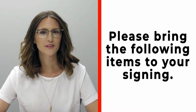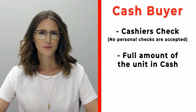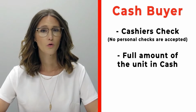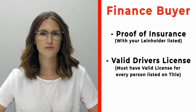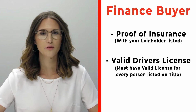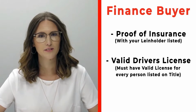Please make sure before you're signing that you bring the following items with you. If you're a cash buyer, please make sure that you bring a cashier's check, no personal checks, at time of signing, or you may bring actual cash. If you're a finance customer, please make sure that you bring proof of insurance listing your specific lien holder. If you need that information, please call us ahead of time. Also, make sure that you bring all valid driver's licenses of all persons that will be listed on the title.